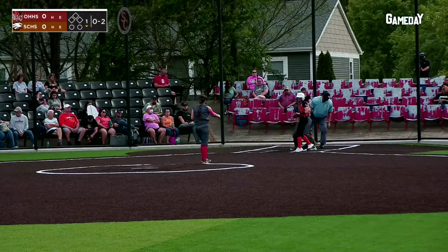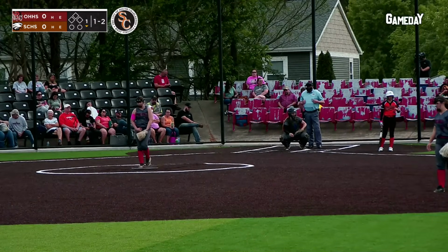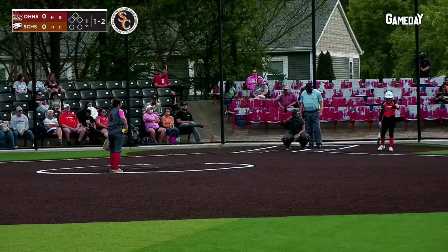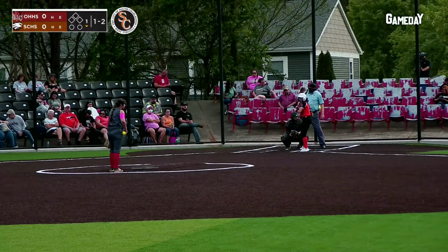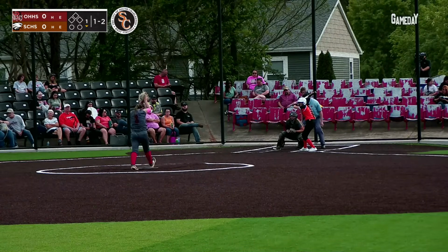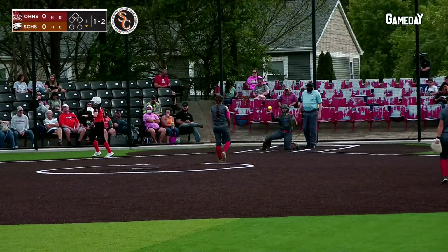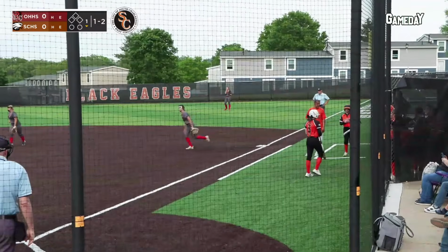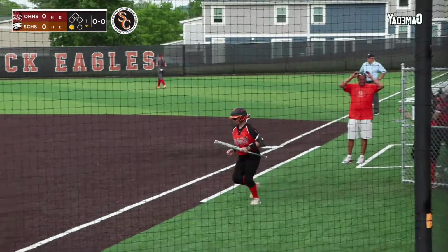And the pitch. Up at the top of the zone, ball one. And here is the 1-2. Swing and a miss, strike three. And that will be the first out of the bottom of the first.